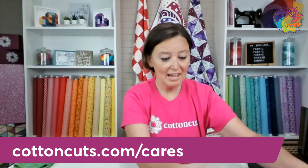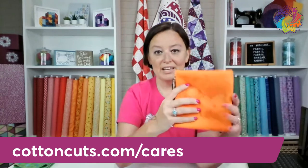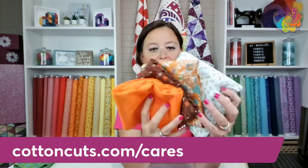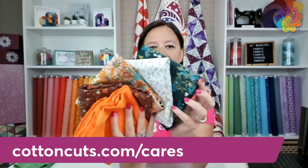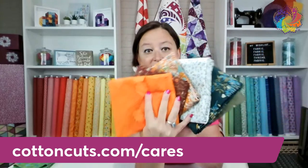We also have this month's Modern Maker, you guys. This one is an Art Gallery collection, not a Figo, excuse me. It is these lovely earthen shades of orange and brown. And we've got some dark olive and sage colors in here. Guys, this collection from Art Gallery is super fun. Modern Maker members will get 3 prints from this collection.